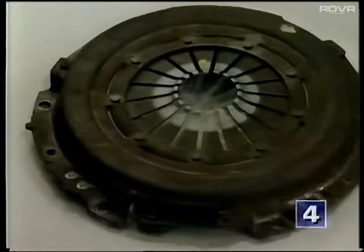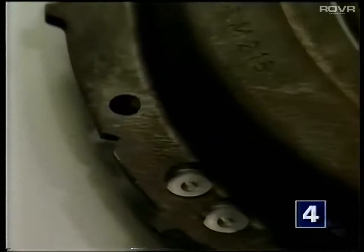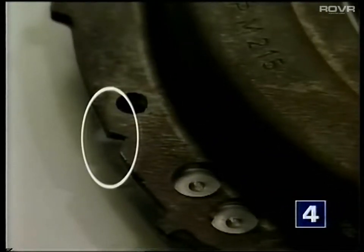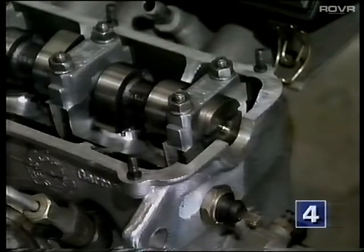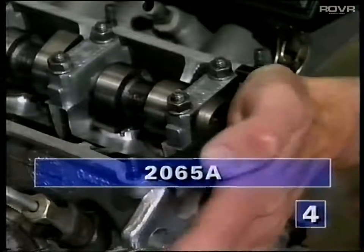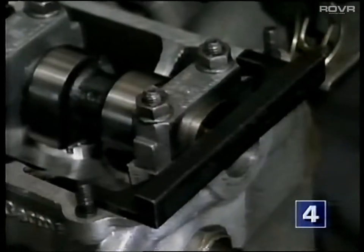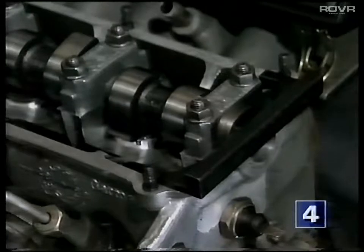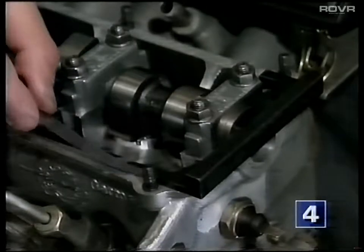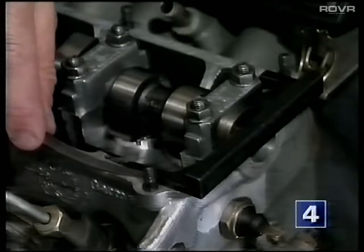Note that the TDC mark on some of the transporter engines is located on the clutch assembly. Next, fit the setting bar into the rear of the camshaft. To ensure the camshaft is set exactly, turn the camshaft until one end of the setting bar touches the cylinder head and measure the clearance.